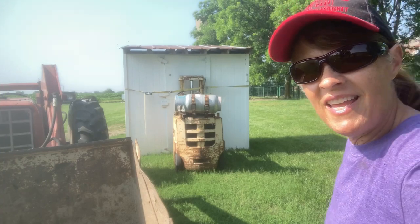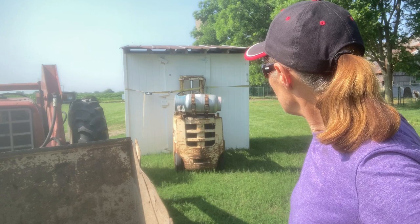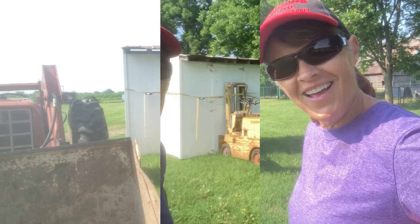As you can see, John has his forklift strapped to the back of that chicken house. We're going to use the forklift to lift it. Cool, huh?